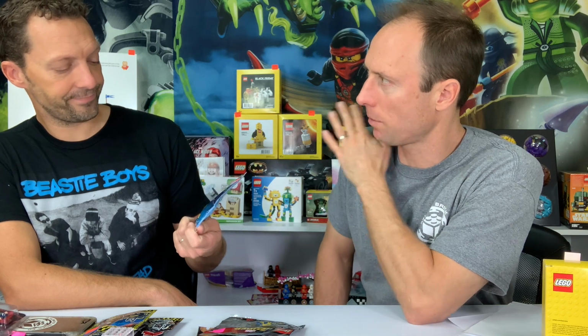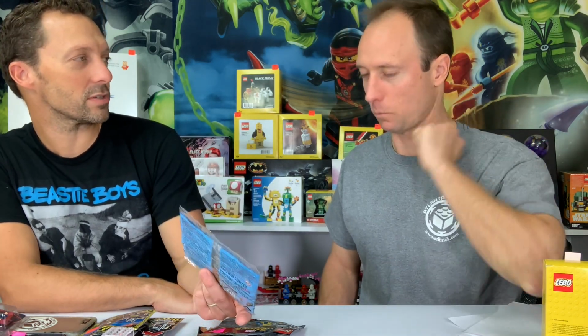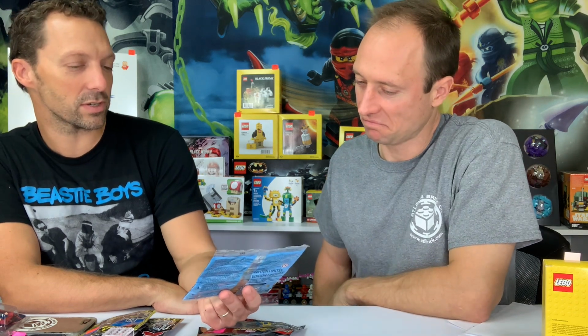Just because of the character, or how hard it was to get? I don't know. I like Green Arrow better. I mean, that's just me. The stand itself is probably $20. Wow. Those exclusive Dimensions stands are getting pretty expensive because you don't need the figure to play the game. You need the stand.